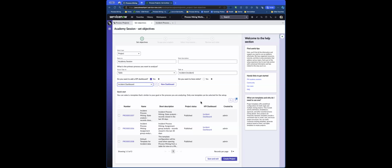It's surfacing some existing process mines that I have that I use for incident management. So it's surfacing these, asking, hey, do you want to use these as a template? I'm going to choose no, I don't want that.